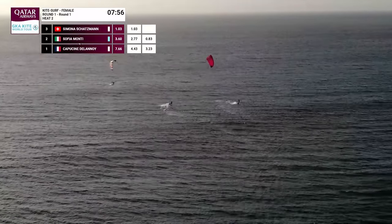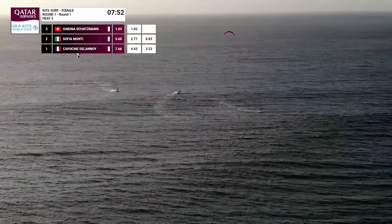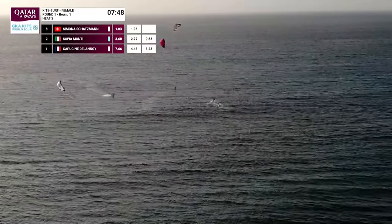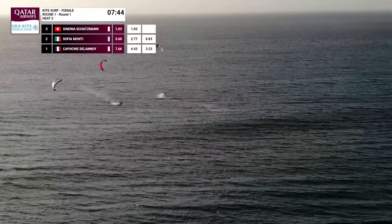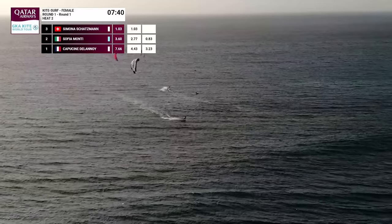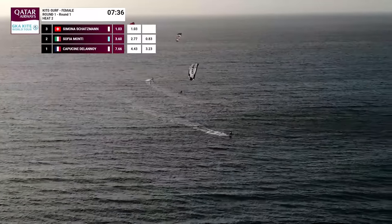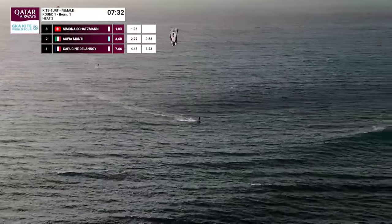So there you can see on the core all the way back, that is Samoa Smartsman. And then we can see Sophia Monti, the Duotone rider, in the middle, and Capucine Delanoë on the right-hand side. Day one here, GKA Kitesurf World Cup, Cape Verde, Punta Preta. This right-hander just rolls and opens all the way across the bay. Just under 8 minutes to go in Heat 2, round number one of the women.